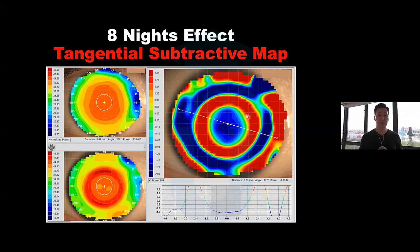Here's our tangential map, beautiful red ring, maybe a little bit inferior, but we knew before we started that the contours of this eye were pulled inferior, if anything. So this is kind of helpful because the baseline map will tell you if your eye is displaced kind of laterally, that's where the Ortho-K lens is going to go. There's almost no point in trying to modify it because you'd be fighting nature to try to drag the lens onto center to fight the natural displacement of the cornea.